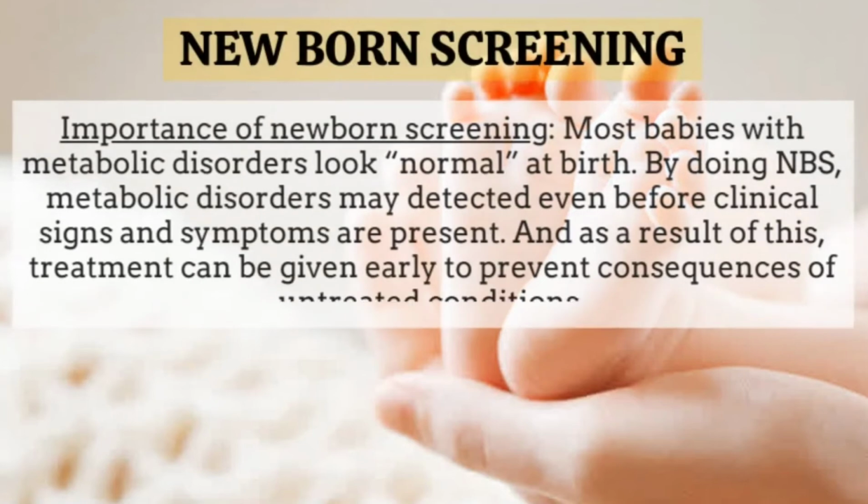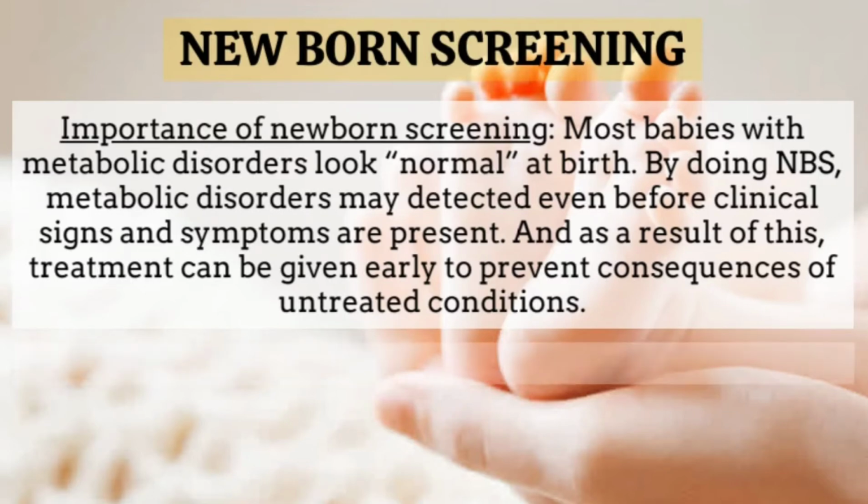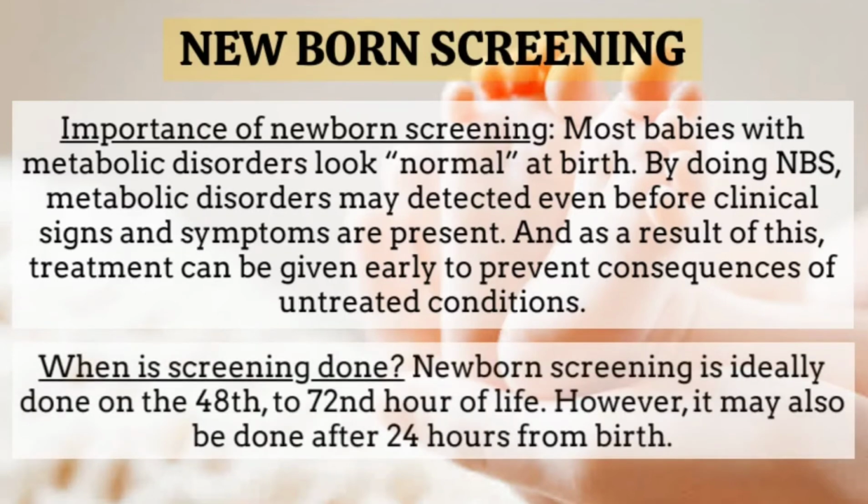Importance of newborn screening. Most babies with metabolic disorders look normal at birth. By doing NBS, metabolic disorders may be detected even before clinical signs and symptoms are present. And as a result of this, treatment can be given early to prevent consequences of untreated conditions. When is screening done? Newborn screening is ideally done on the 48th to 72nd hour of life. However, it may also be done after 24 hours from birth.